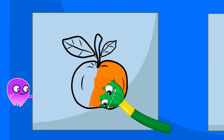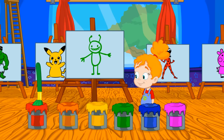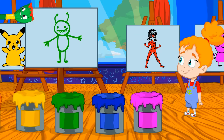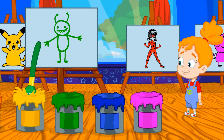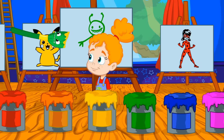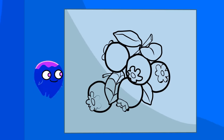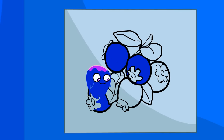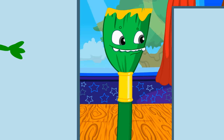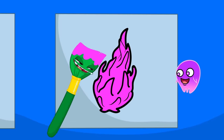Exactly, tangerines are orange. And the strawberries? Very good. They're red. And the banana? Yellow. That's right. And little blueberries? Blue. What a team. There's only one left. The pitahaya. Very good, kids. Pink. Great, kids.